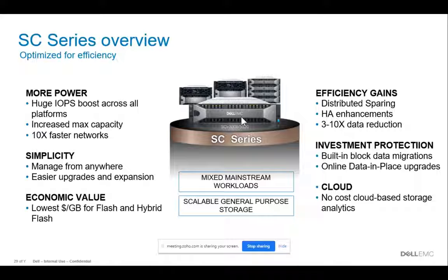And also, you're talking about efficiency gains, you're talking about distributed sparing. Right now you realize we don't have a disk that is given there as a hot spare. So the hot spare is distributed along the disks that are available on the storage itself. There's high availability enhancement. Most of these storage systems come with dual controllers, so that enhances the high availability. And then the 3 times to 10 times data reduction. Features like efficient compression and data deduplication are included on the storage to be able to provide that.